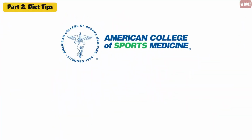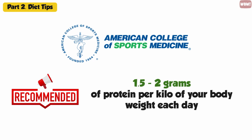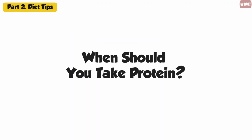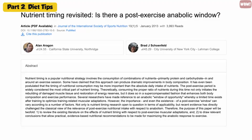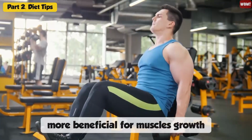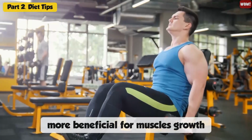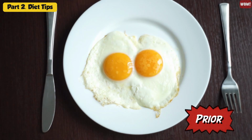The American College of Sports Medicine recommends between 1.5 to 2 grams of protein per kilo of your body weight each day. When should you take protein? According to a 2013 paper in the Journal of Sports Nutrition, ingesting protein prior to your workout is more beneficial for muscle growth than after the workout. So, it is important that you ingest your protein prior to your workout.